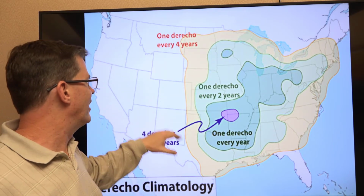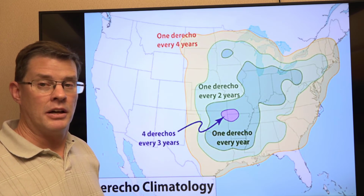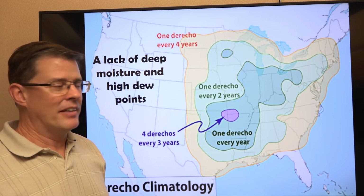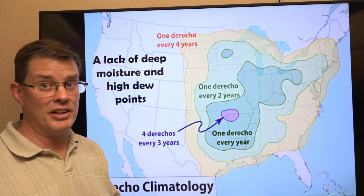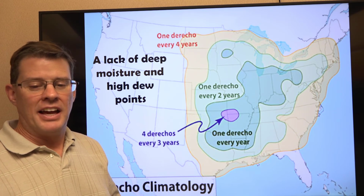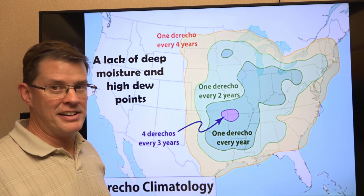Now, what do these places have that we don't have? Usually, I should say. Bueller? Anybody? Well, if you guessed a lack of really deep moisture and high dew points, you'd be right. Most of the time when you get these are on really hot, sticky days where the dew points are going up in the 60s and the 70s. Now, we don't get 70 dew points in Wyoming. We did have fairly high dew points for our area, though, getting up in the 50s to around 60. That's very high for our area. Had just enough moisture to get that line of thunderstorms and that derecho going.